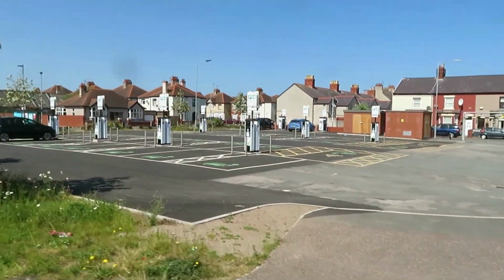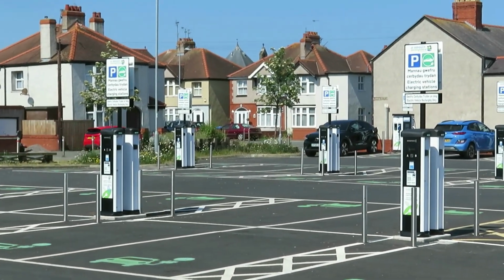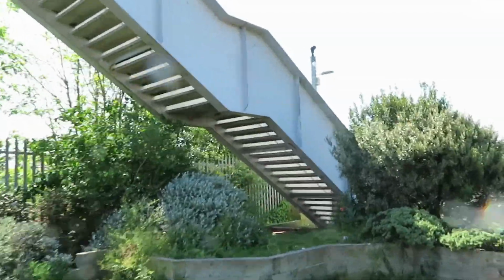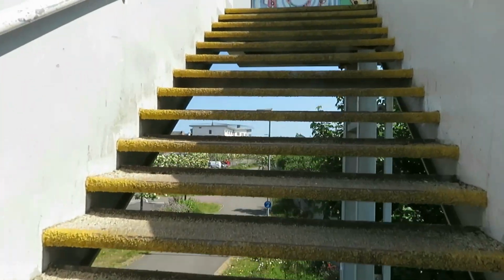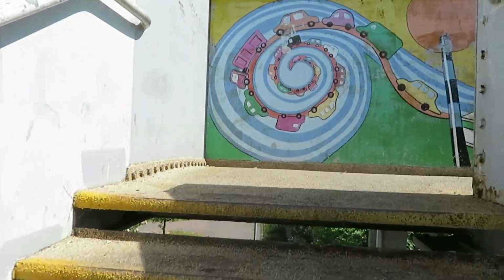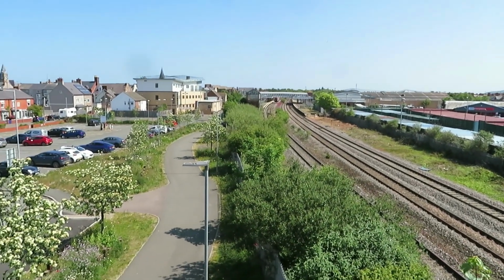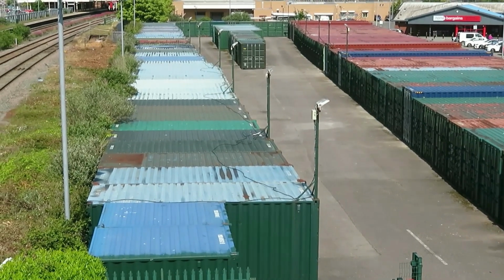So this area was part of the shed yard. You see that row of houses over there? Well, that was where the shed was, just down a little bit down there to the left. I'll probably get a good view from the footbridge here. If I can see over it, I should be able to do. Yes, I can. So there's the station and the signal box, and this bridge is actually shaking. It's really shaking.